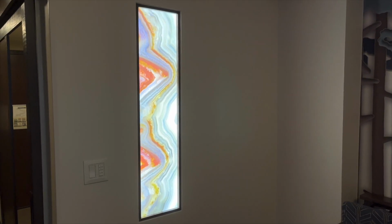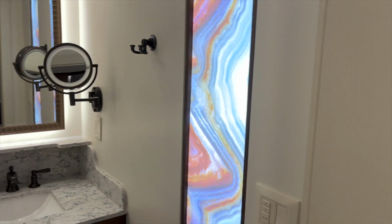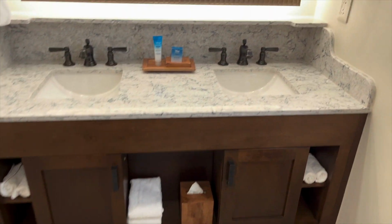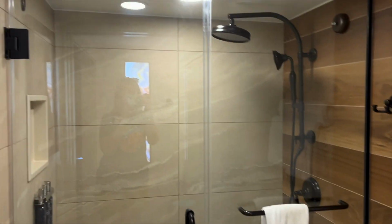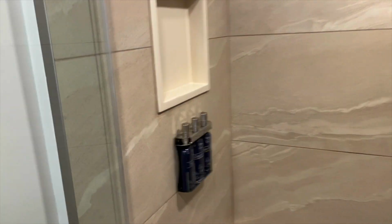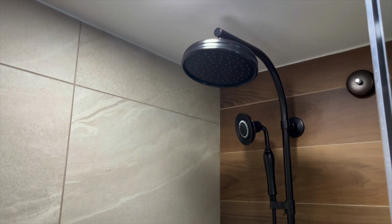Over here you have this really pretty light, and it goes through to the bathroom. And you can't see through it. And here is the shower. More artwork. Over here you have the shower. Still have the pumps, even in a deluxe resort. Yeah, it's really nice.